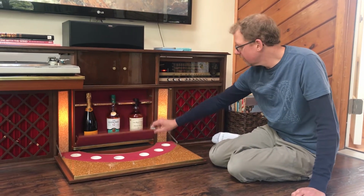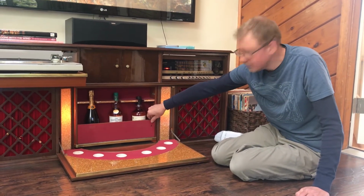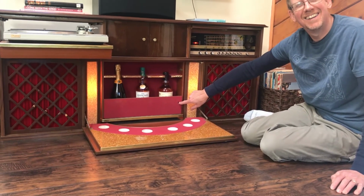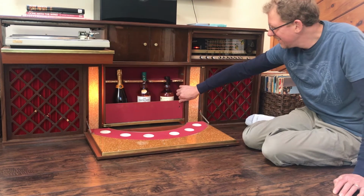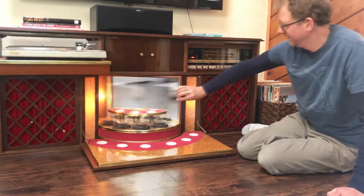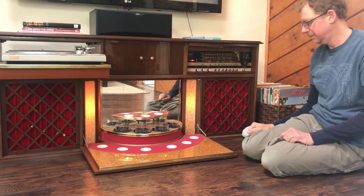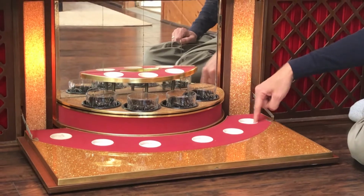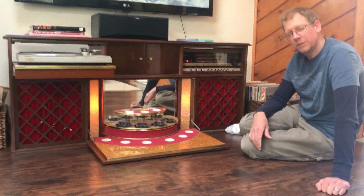I didn't even realize this is supposed to be a lock, so you can't pull the bottle out. This piece right here, that's for when you have teenagers. Luckily, we don't have that problem. Yeah, no, we don't. Turn it around and glasses ready for you to go. Got all our glasses. Neat. That's a fun piece.